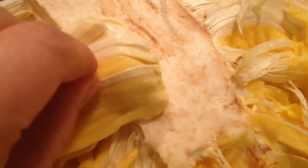Bowling ball. Okay. So you don't want to eat these. A bowling ball. It kind of reminds me of flower petals, like little artichoke petals. Stringy petals.